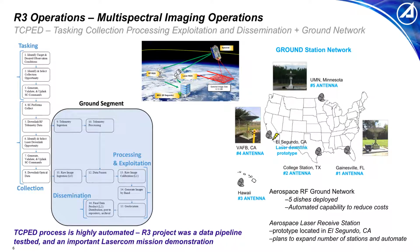Chart 6 shows our multispectral imaging operations. The tasking, collection, processing, exploitation, and dissemination steps, plus the ground stations used to accomplish our mission. 5 automated RF ground stations handled satellite command and control and telemetry. Mission data were transmitted by laser and received via the single prototype laser receive station in El Segundo, California. R-Cubed was a testbed project for designing a data pipeline, and the processes we developed on the R-Cubed and the previous Cumulos missions are being utilized for follow-on prototyping programs.